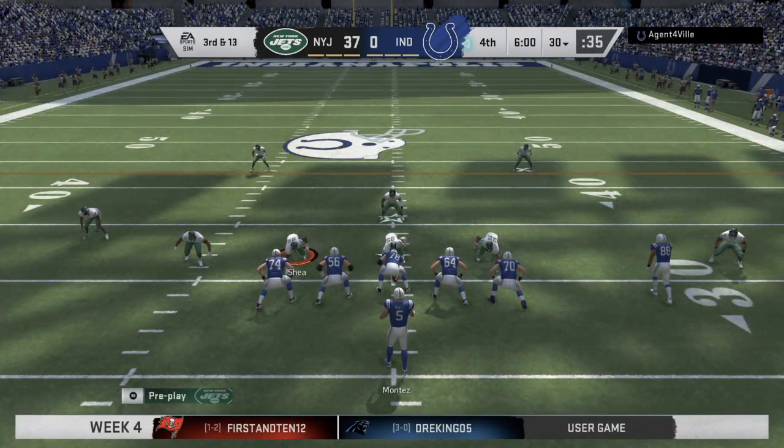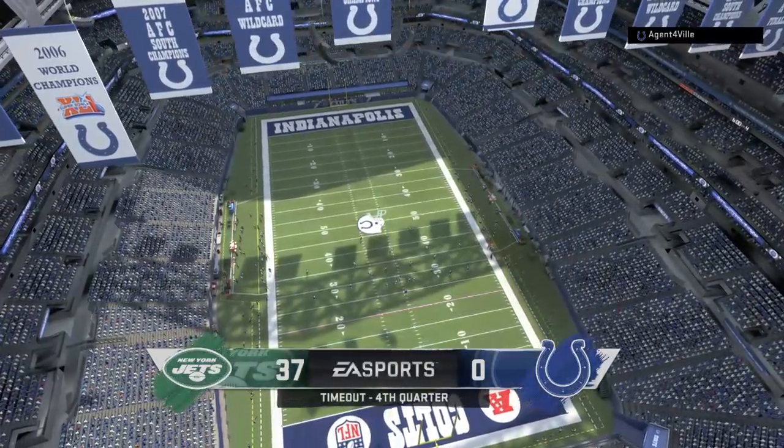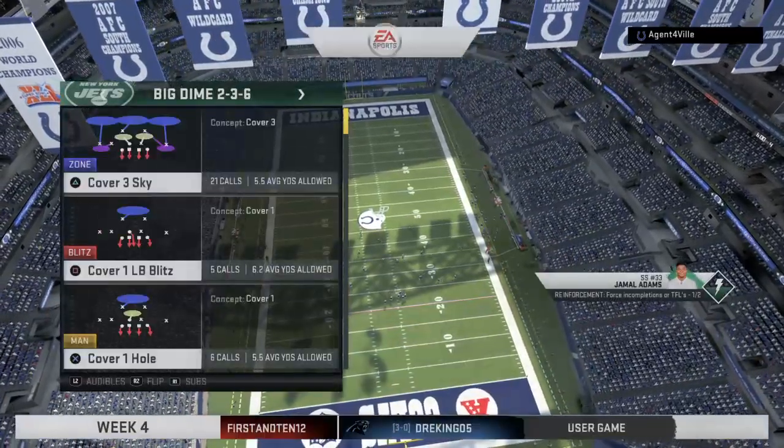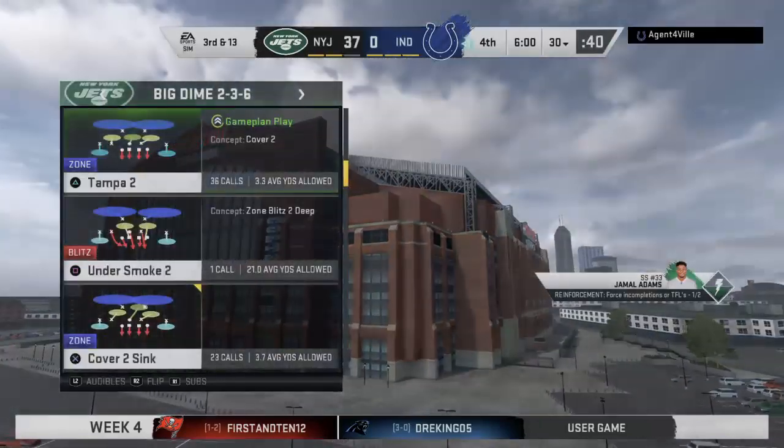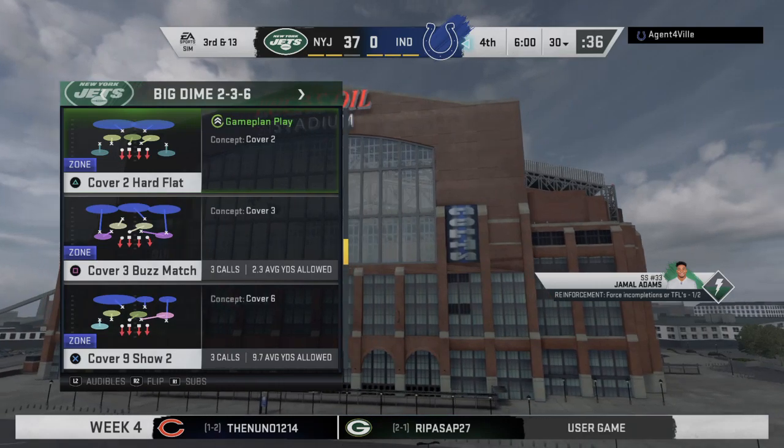The Colts on 3rd down. It's been a problem. Just 1 for 7 thus far. This is going to be 3rd and 13. The Jets are going to use the first of their timeouts. That'll leave them with 2 remaining. We'll be back after this.